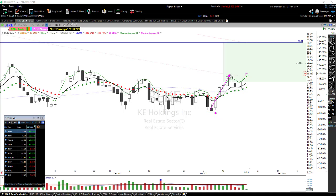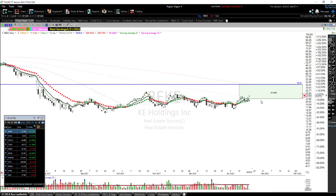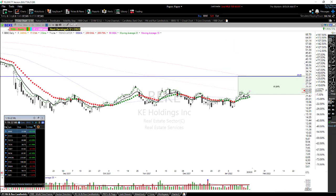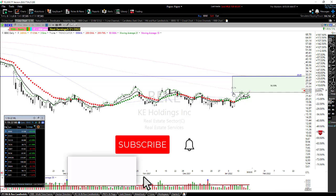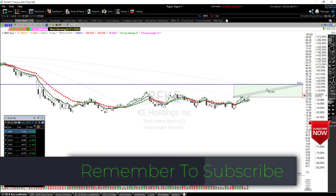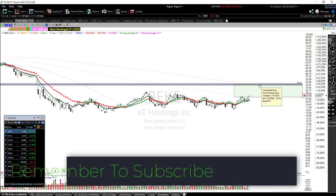Morningstar, we rallied up to the dotted deuce. Here we pulled back, created another Morningstar, and now we're popping up in pre-market. We're above that dotted deuce area. This is a rounded bottom breakout, and this is where I put this box this morning. Maybe we should bring it up a little bit. We'll go right there. So about a 36.5% trade to the 200 period moving average.